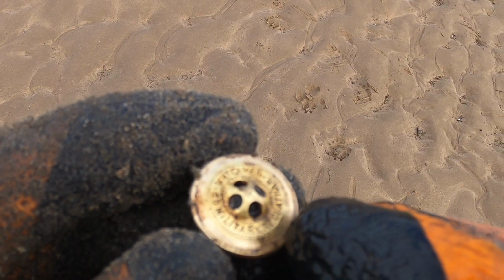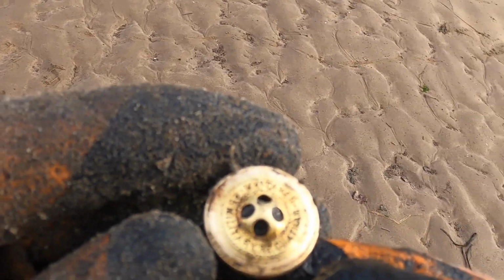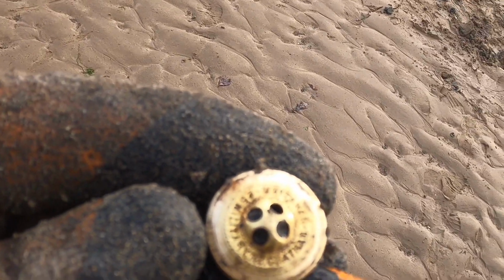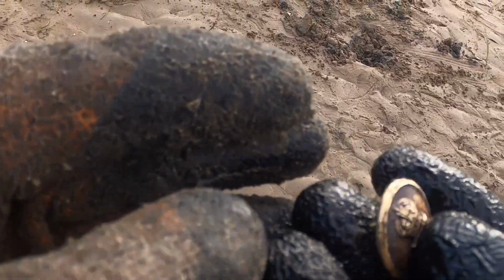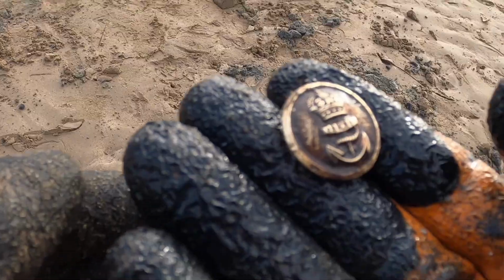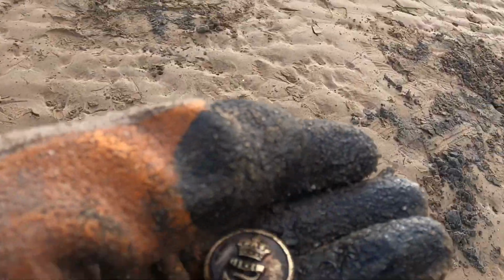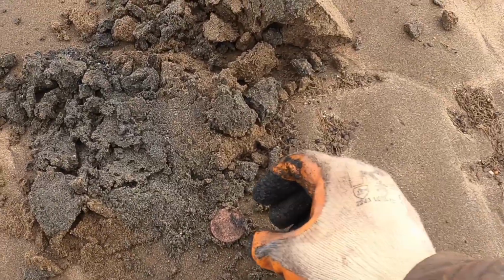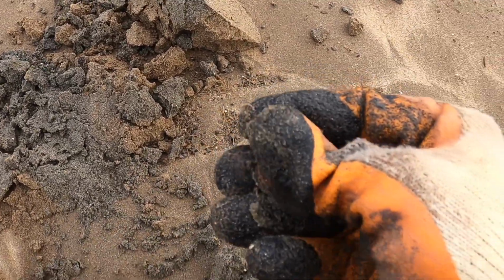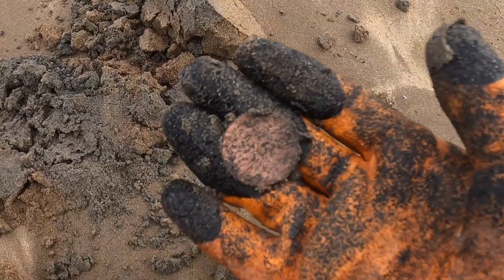Whitaker 25 military, the Chatham. Look at that. I gotta keep digging. See you in a bit. That's another coin. Just came straight out of the hole. And that is going to be a pre-decimal penny.